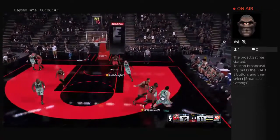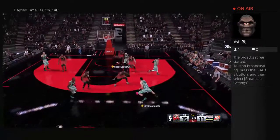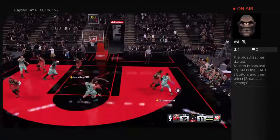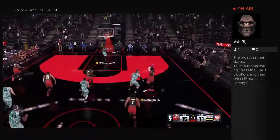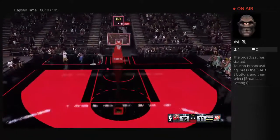Drexler against Irving. Westbrook kicks to Stojakovic. Back to Westbrook. Shot clock at 6. Paul George with the steal. Oh, and a fast break for Atlanta. And Harden wide open. He shoots. That 3 off the mark.